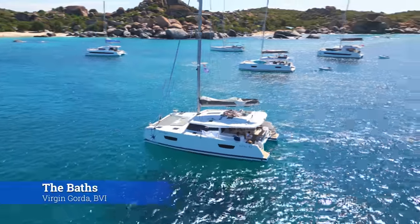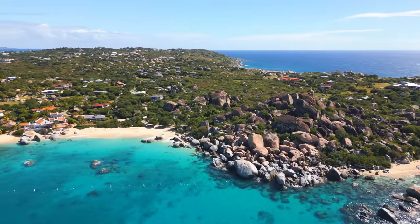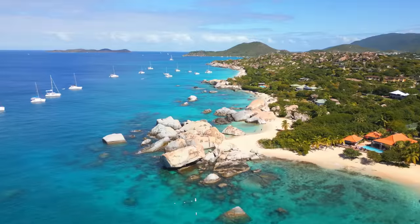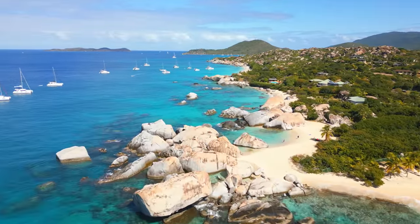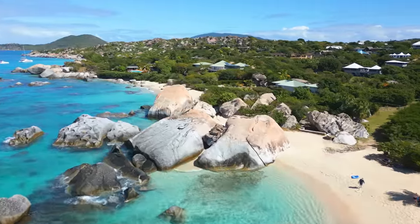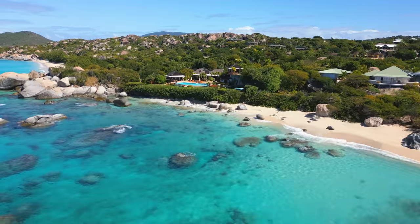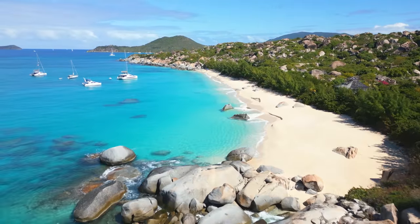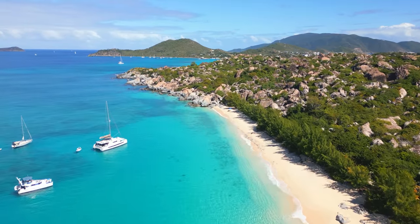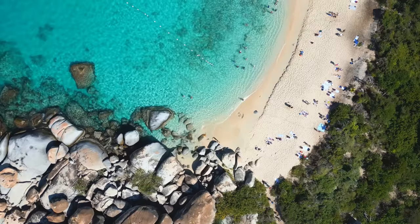One of the most iconic spots in all of the British Virgin Islands are the baths. The baths are a natural rock formation where giant boulders are piled up next to each other, creating caves filled with water, or baths. The clear aqua water makes a spectacular contrast against the rocks and is a must-see if you're visiting the BVI. The water is deep off the coast, and there's about 24 day-use moorings that fill up fast, so I'd recommend getting there early.